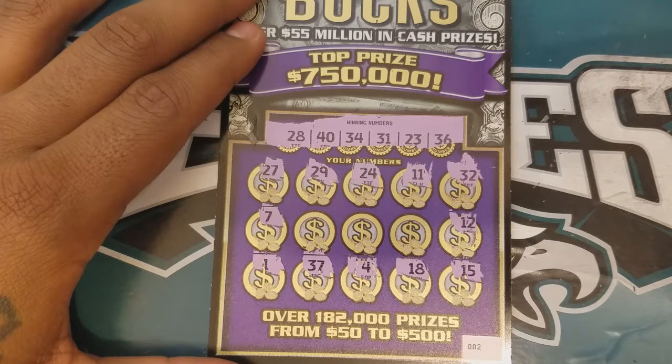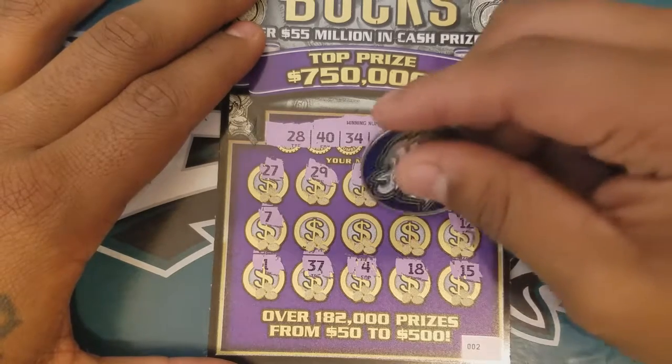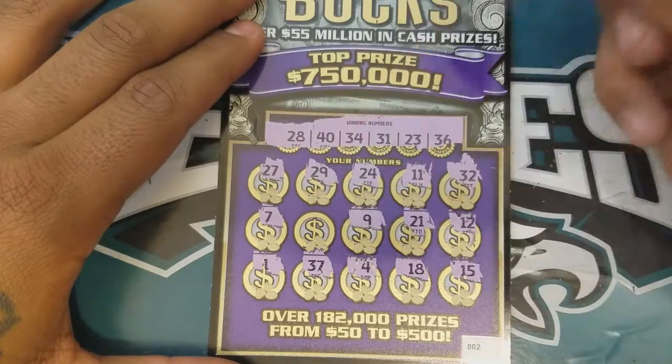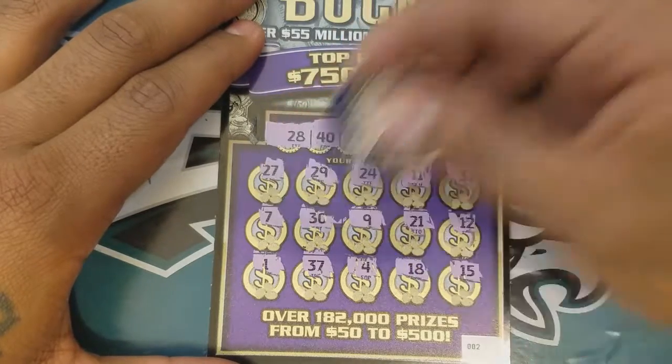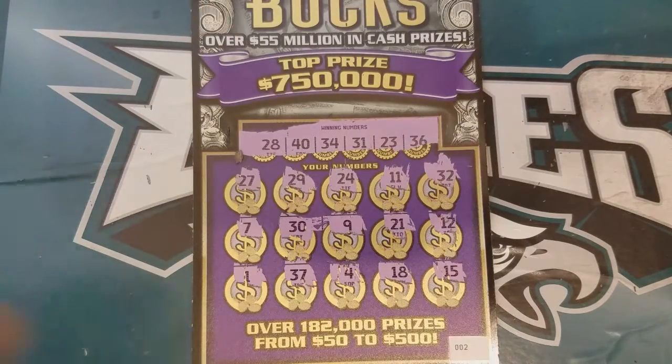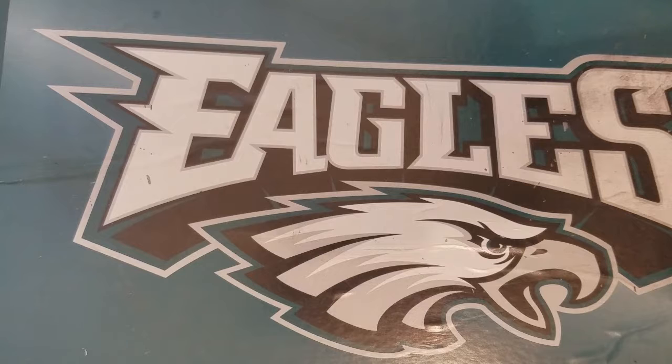No, 31, 34, 36. Last three spots on this ticket. And nothing. $10 is not bringing us any luck recently. Got a big loser pile piling up. Once again, we're down to the 30s to see if they could save us. Only $10 back so far.